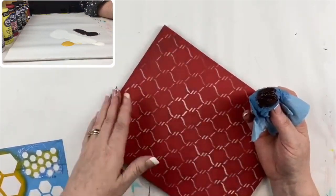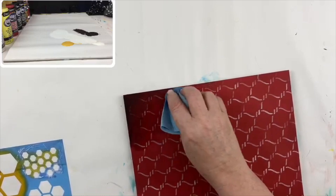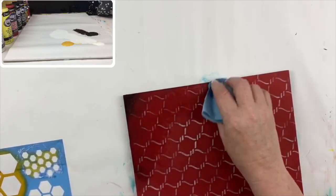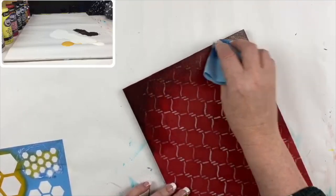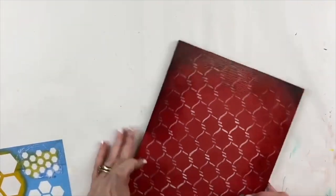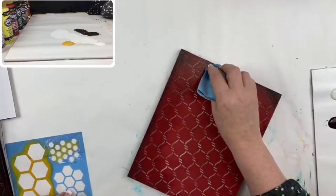This part is really scary for some. I love this part. So I'm going to wash that color in to the corners like that, and along the edge. Don't be scared. This color actually goes on quite nicely and it punches up that red really nicely. I love how this color works over red.